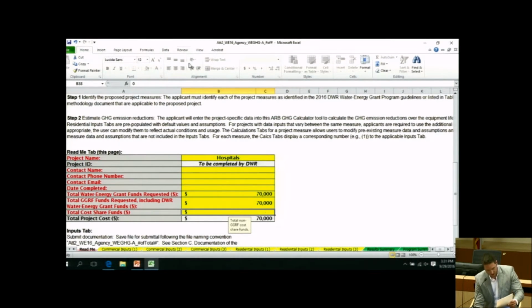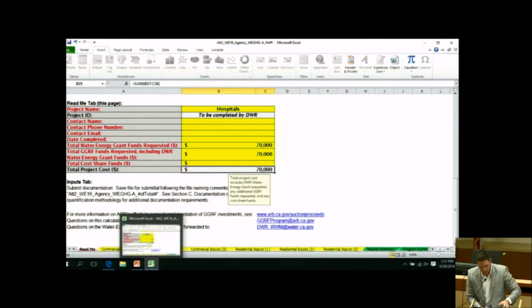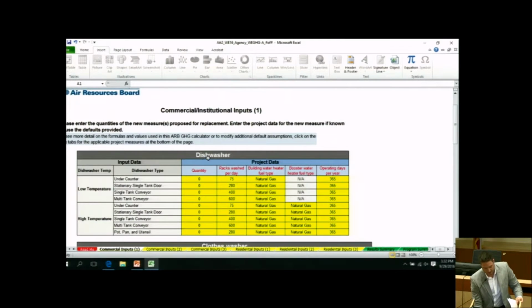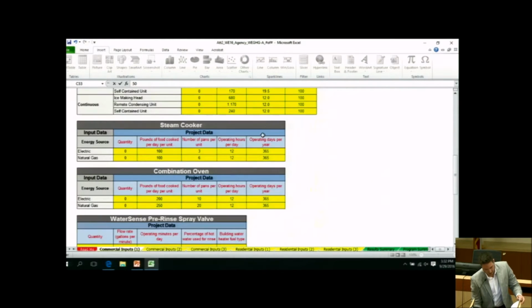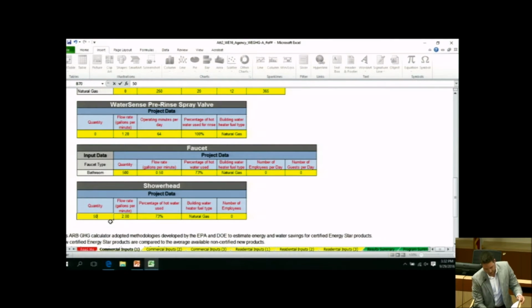Again, we'll assume for simplicity no cost share funds, and the tool has been updated to automatically calculate the total cost for the program. Moving on, we'll go to the commercial inputs tab for this proposed hospital project. In the inputs tab, you can see all of the eligible project measures that have been listed in DWR's program guidelines. And here, as stated before, we're going to propose putting in 50 clothes washers, 500 faucets, and 500 shower heads. Again, you can see there are other yellow cells that can be modified by the user with more explicit and specific project information.